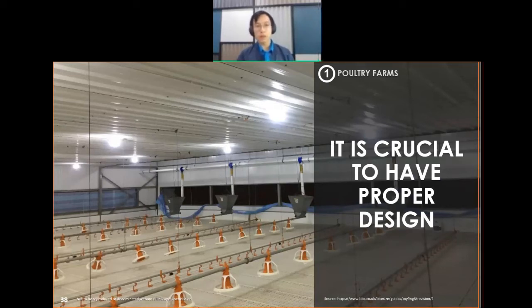So that's why at this stage, it's very crucial to have a proper design for poultry farms, okay? Of course, if you ask a poultry farm consultant or supplier, they will know that having a proper design is not just good for the building overall, it's also good for the chicken, because at the end of the day, they want to produce a chicken that is stress-free and healthy. So having this kind of design improves the overall product of the broiler.